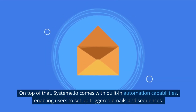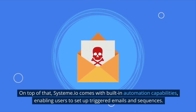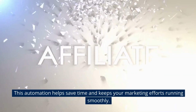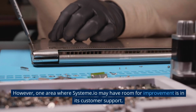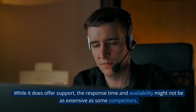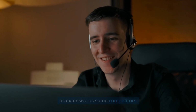On top of that, Systeme.io comes with built-in automation capabilities, enabling users to set up triggered emails and sequences. This automation helps save time and keeps your marketing efforts running smoothly. However, one area where Systeme.io may have room for improvement is in its customer support. While it does offer support, the response time and availability might not be as extensive as some competitors.